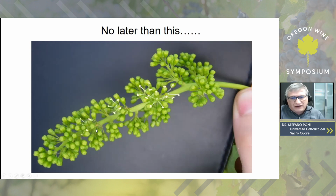Maybe you can tolerate having just a few open flowers, but no more than that. Because if the cluster is like this, when you blow air at very high pressure, the air goes through the cluster, and it would not damage the cluster, whereas when the air hits the leaf, that is a compact tissue, the leaf should be blown away.